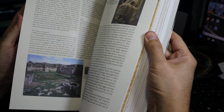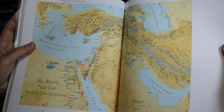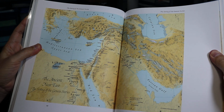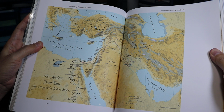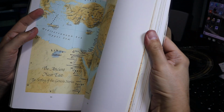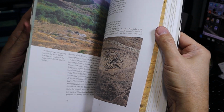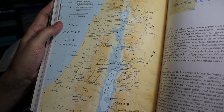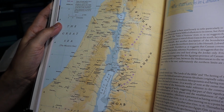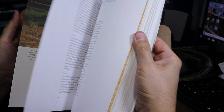And the Hebrew Bible. So we've made it to the Hebrew Bible here. The ancient Near East setting of the Genesis stories. You see that these maps do go into the gutter, which is a bit unfortunate. Okay, here's the Great Sea beside the land of Canaan. So we're in the section on the patriarchs.